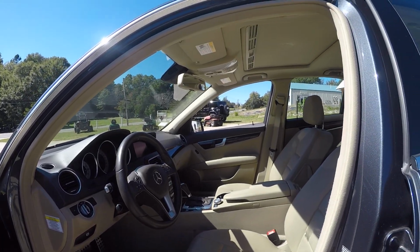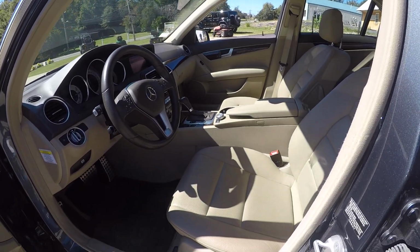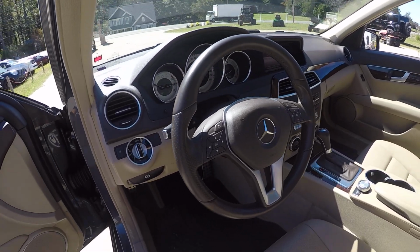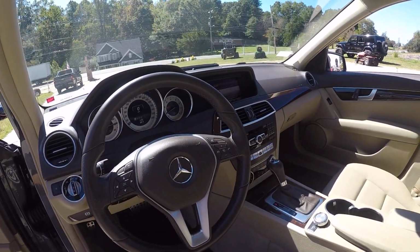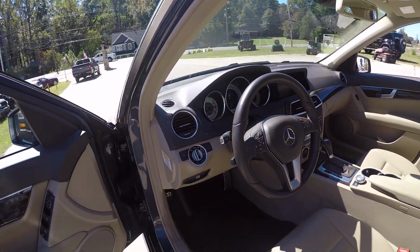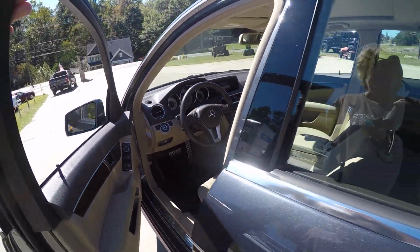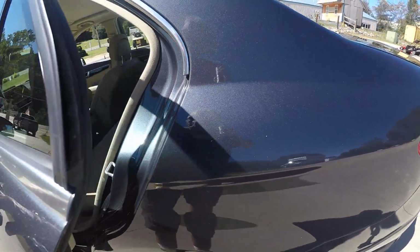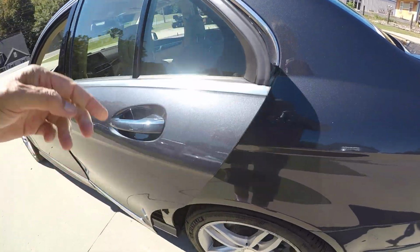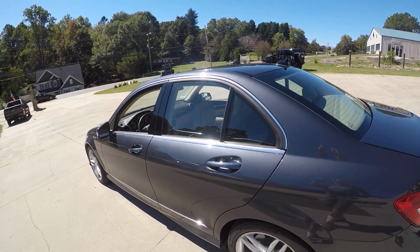The camera's going crazy. Look at these seats. Steering wheel looks untouched. I mean, it's just one owner car. I've got all the books for it. The paint is perfect. It's been garage kept. Beautiful color. Bluish gray.